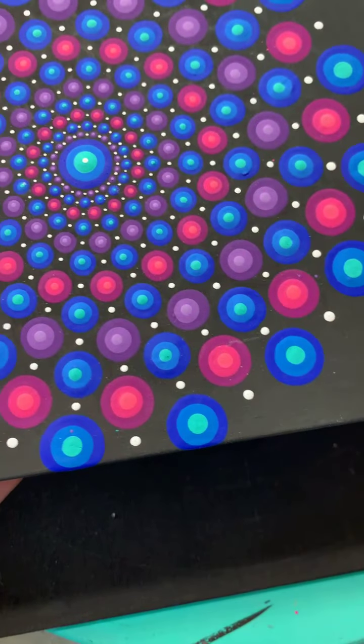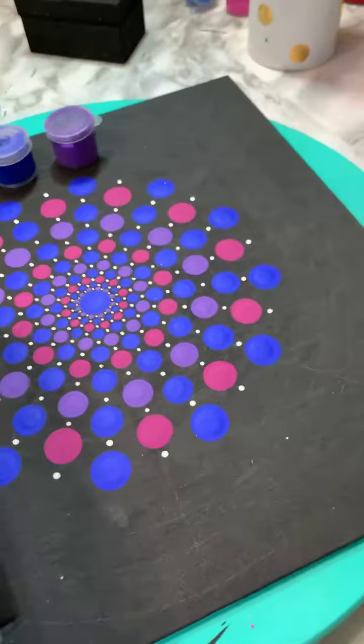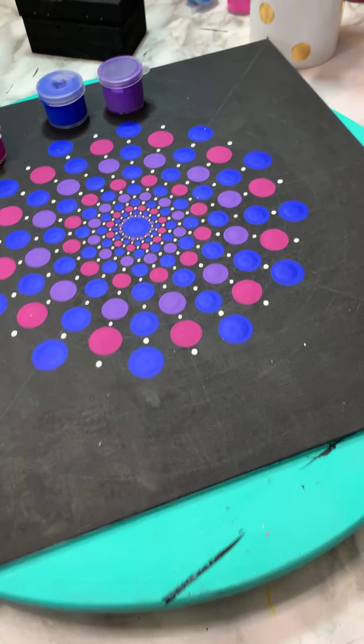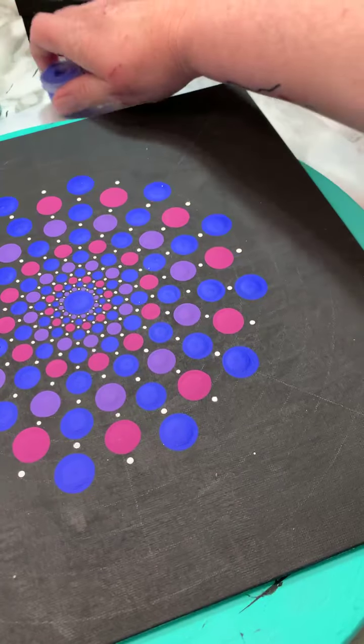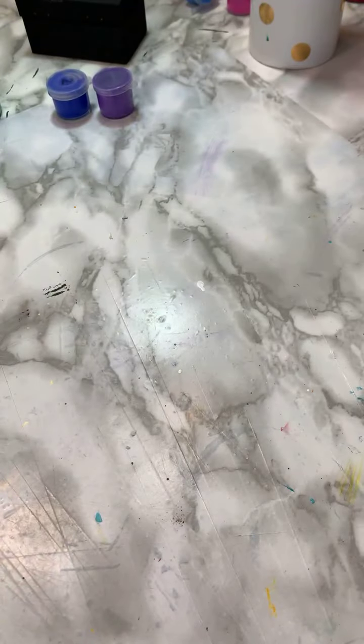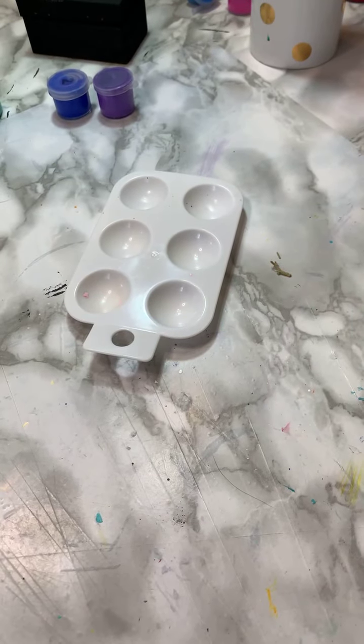Once we're done the top dots, as far as we can go until we have to wait for them to dry a little bit more, then we will look at corners and how we would add corners if we want to. It depends on the size of the piece that you're working on, of course. You might not have any space for corners, but I'll go through how I do corners and we'll go from there. See what we can get figured out here. So I'm going to move this for a minute while we mix some paints.